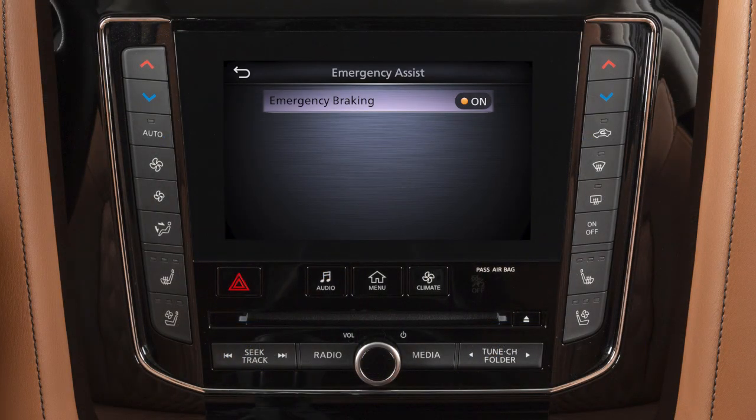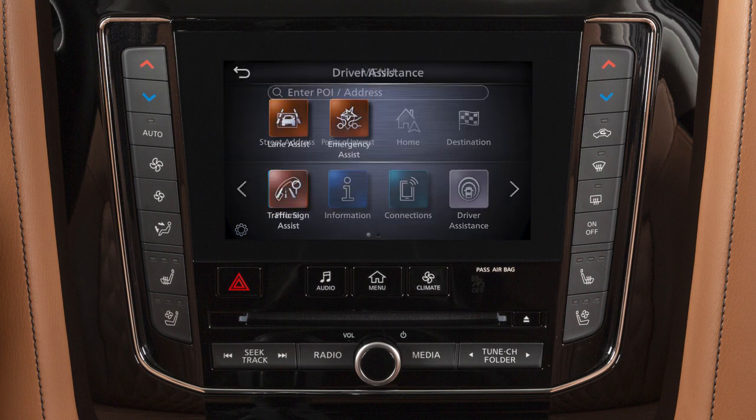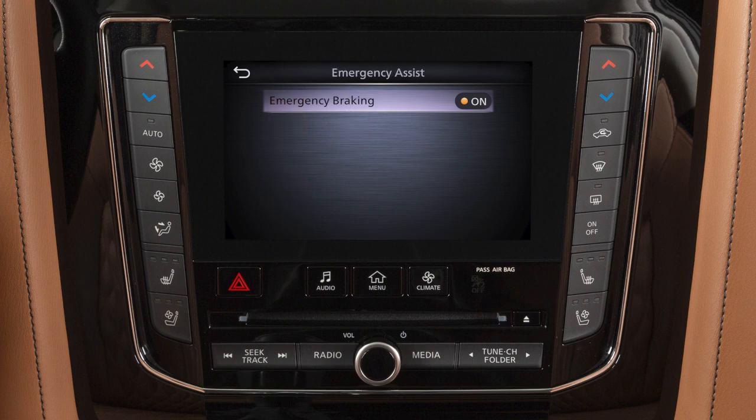The Predictive Forward Emergency Warning System turns on or off whenever the Forward Emergency Braking System setting is turned on or off. Perform the following steps to turn the system on or off. Press the menu button. Touch the driver assistance key. Touch the emergency assist key. Touch the emergency braking key to toggle the system on or off.